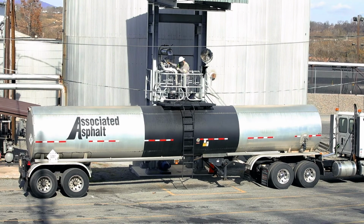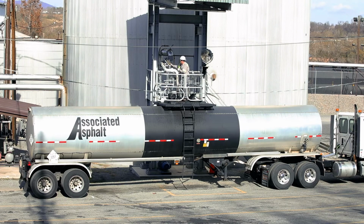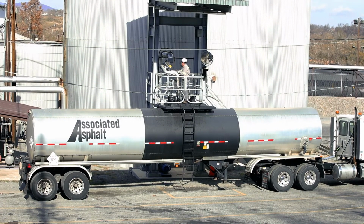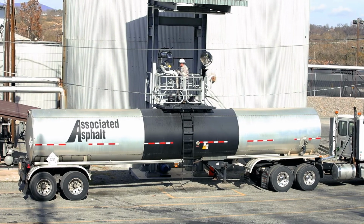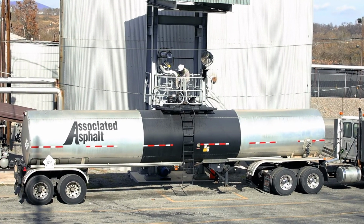Raise the spout slightly as the level increases. Continuous monitoring is required as the level gets closer to full load. Stop the pump just before the level reaches your full load indicator. Close the loading valves and allow the spout to drain.